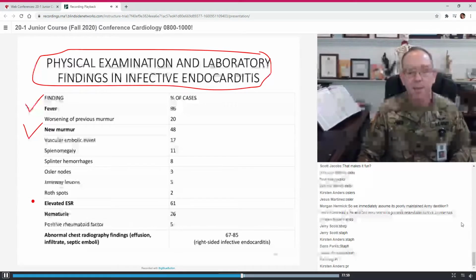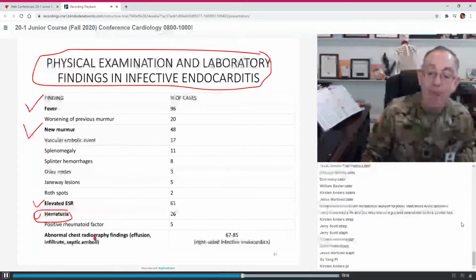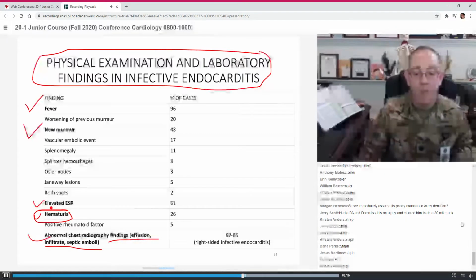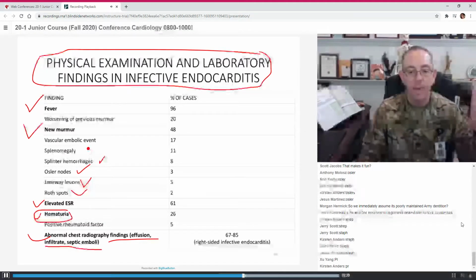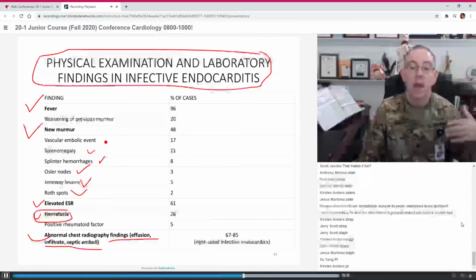Then you order lab tests. You get a CBC and you get an ESR. You're looking for blood in the urine, hematuria. And then also consider a chest x-ray, looking for pulmonary findings of effusion, infiltrates, and potentially septic emboli like we just talked about. Roth spots, which are really rare, but they do occur in about 10% of the patients. Janeway, which is painless. Osler nodes, which are painful. Splinter hemorrhages, which are on the nails. And then splenomegaly, and things that might suggest an embolic event.